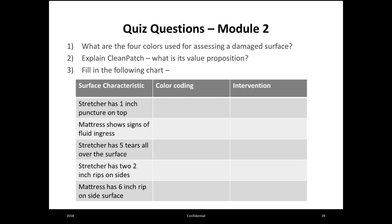And actually, the bonus points would be which size of CleanPatch you would use. Well, I guess in any one where there are measurements included. All right, I will pause here quickly. You can put me on pause. We can go through these answers, and then we'll move on to the final module.